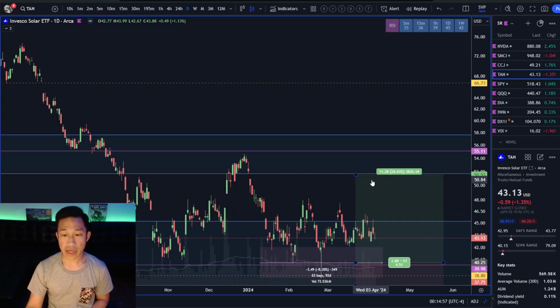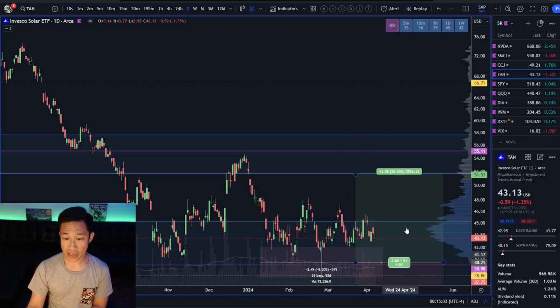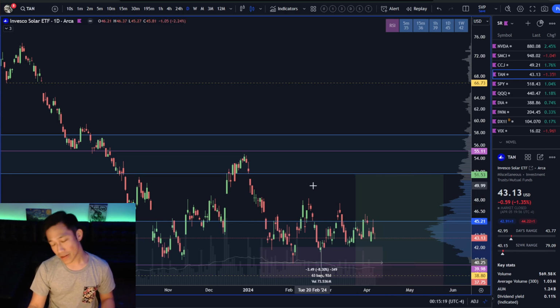It's really anybody's guess how this breaks, but you have to give it up to the sellers right now, because these buyers should be trying to come here. The sellers should be trying to keep price in here. And as of yet, the sellers are getting the job done defensively. They're not advancing well because they're not moving under 39.98, but they're doing well defensively, finding a good amount of acceptance under 45.21. So 45.21 will remain key in the short term.